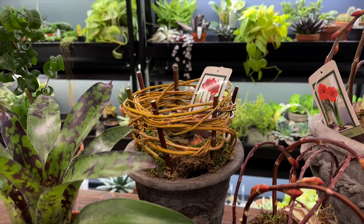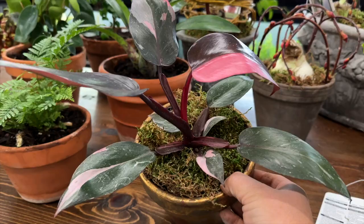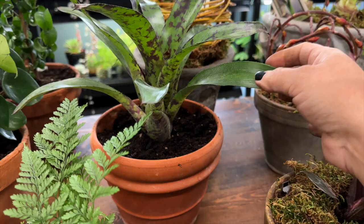Here's the Pink Princess philodendron right here in a terracotta pot that I gold leafed years ago. I love the way that looks. I felt like I needed to have a fancy pot for a fancy plant. Then we've got the bromeliad, which looks really pretty. Now I went ahead and planted this in regular potting soil. We'll monitor the moisture level. It likes to be fairly moist, on the moist side. So we're just gonna keep our eyes on that one.